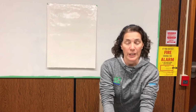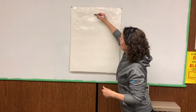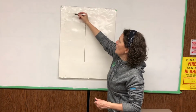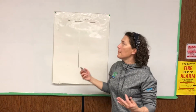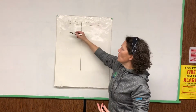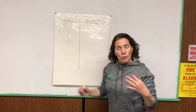Once you have chosen your leaves, then you're going to come to your nature journal, and we're going to set it up so that you are able to make your observations and compare the 2. I like to, when I am comparing, draw a line down the center of my page. And you can write at the top if you wish. You can write object 1 or object 2 if you wish, whatever you like. And then you're going to draw your leaves on each side. So 1 leaf here.